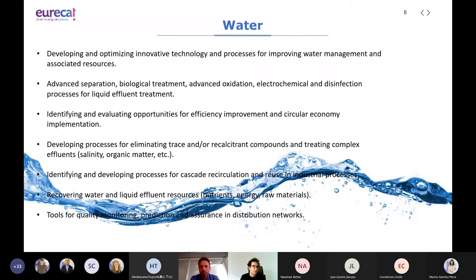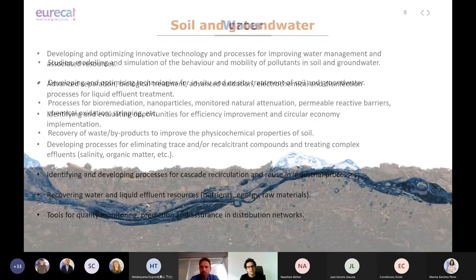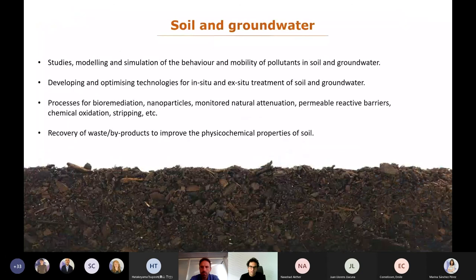And we also provide tools for quality monitoring, prediction, and assurance in the water distribution networks. We try to study, model, and simulate the behavior and mobility of pollutants in soil and groundwater. We develop and optimize technologies for in situ and ex situ treatment of polluted soil and groundwater. We develop processes based on bioremediation, nanoparticles, monitored natural attenuation, permeable active reactive barriers, etc.